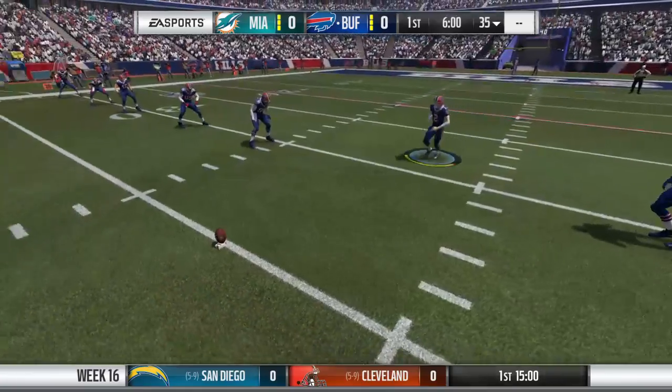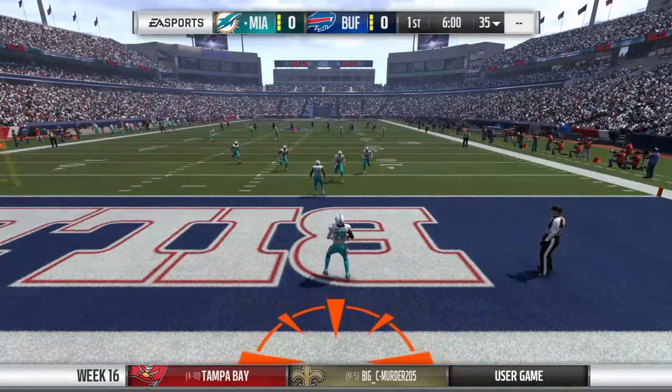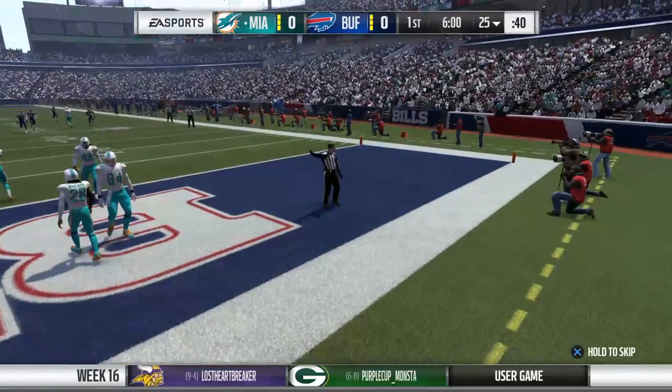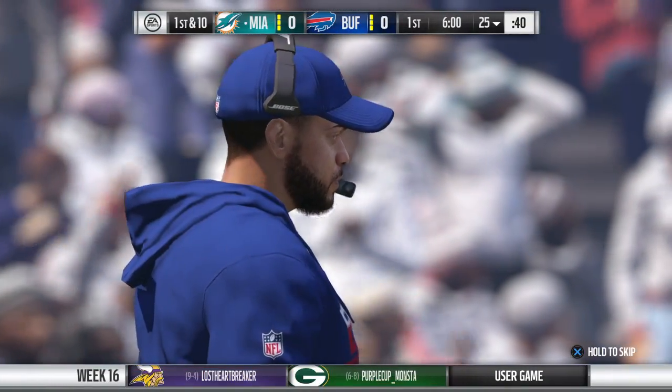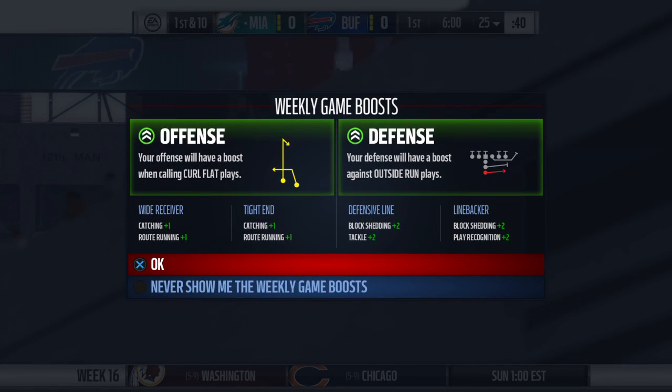There's Dan Carpenter set to kick this one off. And off we go from Ralph Wilson Stadium. And he will take a knee here. So per the new rules in 2016, this will be brought out to the 25-yard line.